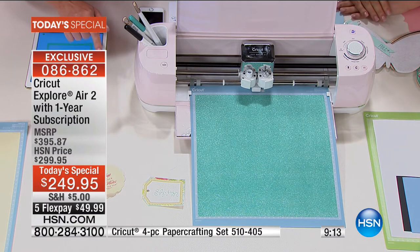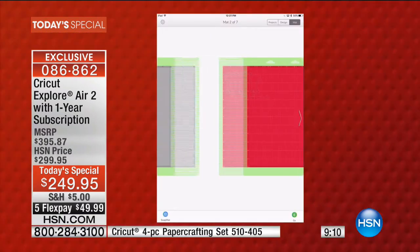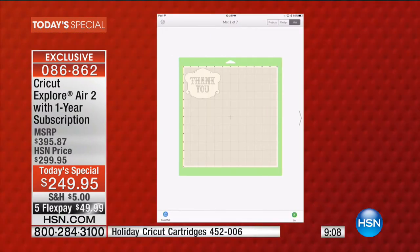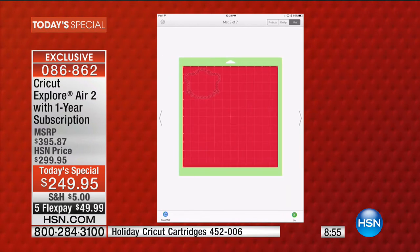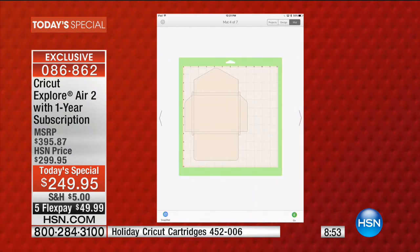So what I wanna show you on my iPad is the project that I have started to create. Okay, so I'm gonna make a thank you card. And one of the things about this amazing technology is that it loads and divides everything into mats for you. So in this card, I'm making a multi-layer card and the envelope. I'm just gonna cut one layer of it, but you see how all the things are already on here? You can move, drag and move all of these things around in case you only have scrap pieces of paper.